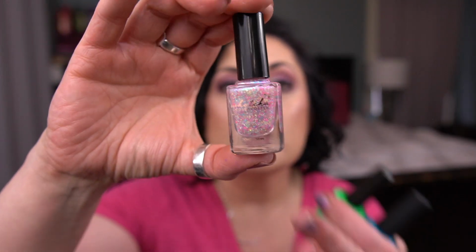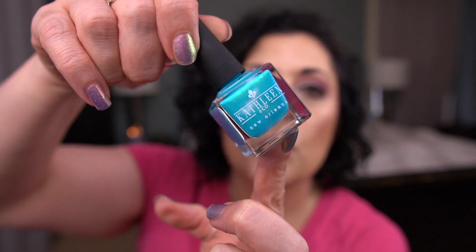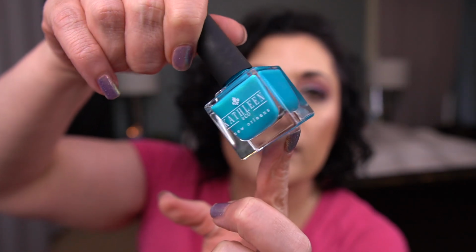I do have some nail polish here. I have 3 that I picked up from the polish pickup in May. The first one is by Watcha Indie Polish, and the shade is Candy Donuts. This is really pretty. Oh, I love polishes like this. It's a nice topper. Then from Kathleen & Co., I have the shade Fun Dip. Look at how gorgeous this is. Oh my gosh. Talk about a summer color.